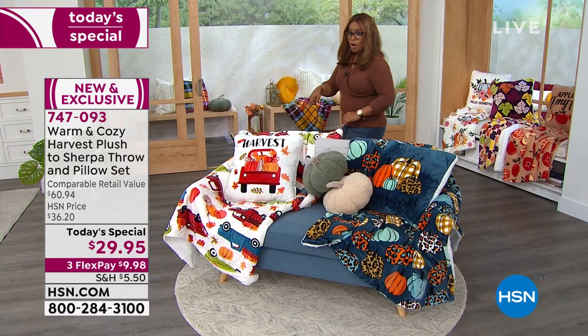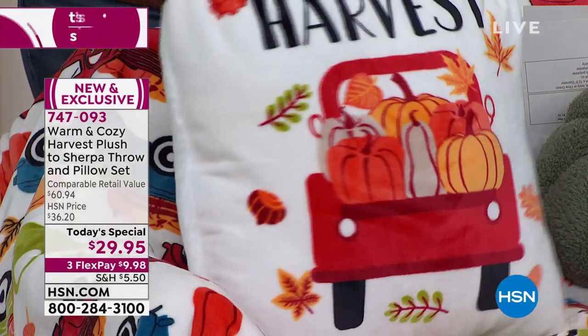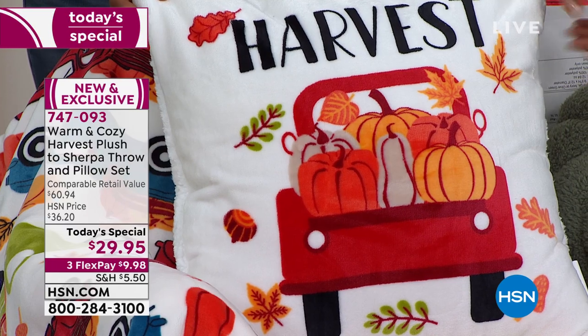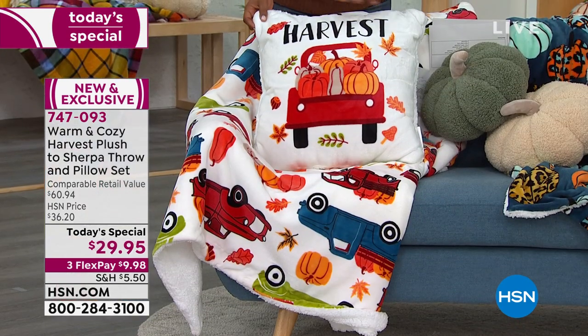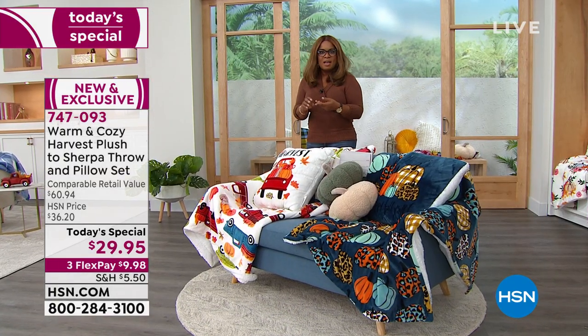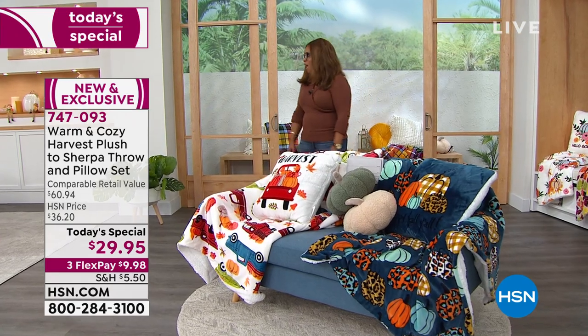So let's talk about their harvest truck. We started the day with close to 5,000, and now fewer than 2,000. Isn't that adorable? Oh my gosh, look at the red truck, and you're going to see that theme woven throughout this big event today. So if you want that one, think about all the spaces, right? Think about dorm rooms and apartments and guest bedrooms and the leather sofa or a little chair that you have.